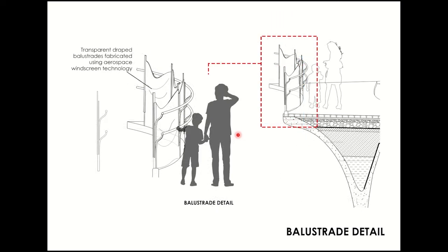So at this balustrade design, this is actually a draped balustrade fabricated using aerospace windscreen technology. This piece will be held by these vertical elements, then covered up by the other two, so the bolts and nuts won't be seen at all. Then only the handrail will be attached to it.